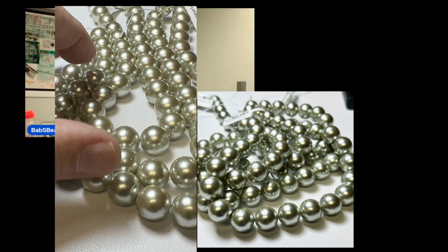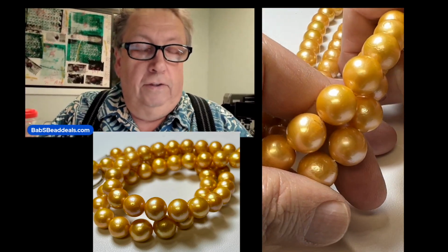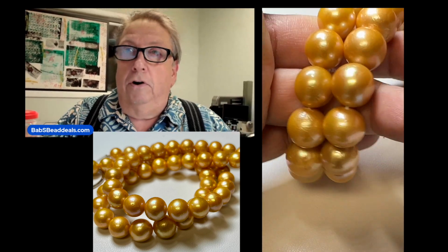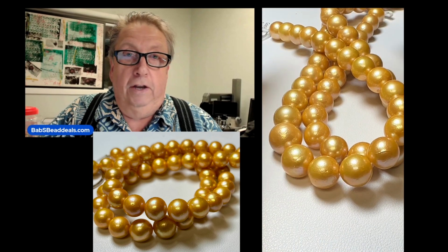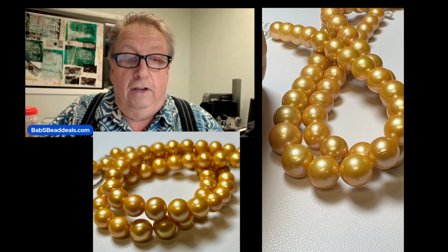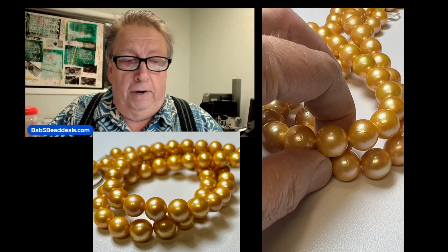And the other one, this is a really good deal. I have two strands left of it. These are golden Edison pearls, which are heat treated. It's the only type of Edison pearl that can be heat treated. It's the only pearl that can be treated to get you the gold color. Both are treated. The treatments are permanent.